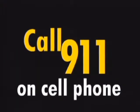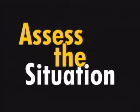Most people, when they come across an accident, if they see one happening, will dial 911 immediately and say there's been an accident at this location, and that'll get the ball rolling as far as the emergency crew coming to the scene. Then bystanders will usually go to the scene and assess and make sure that everybody's okay.